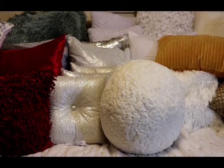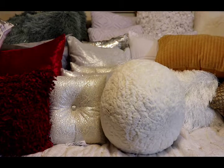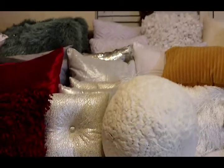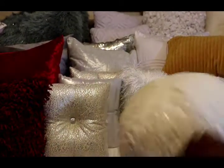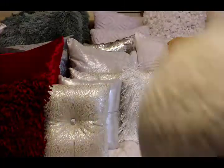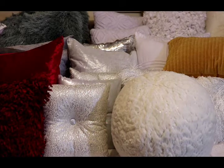Now, before I tell you what I'm going to try to do, I just want to show you this. Oh, this pillow is kind of cute. Let's see here. This one. Look at it. It's really cute. It has little shiny stuff in it. Came from Pier 1. I bought it a few years ago. But anyway, it needs to be stored somewhere. But this is what I'm going to do.